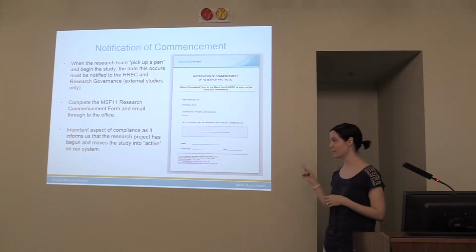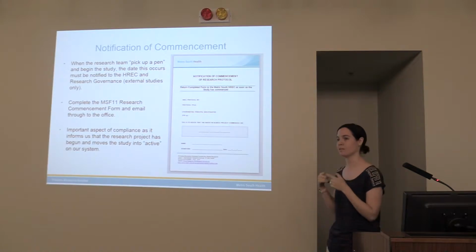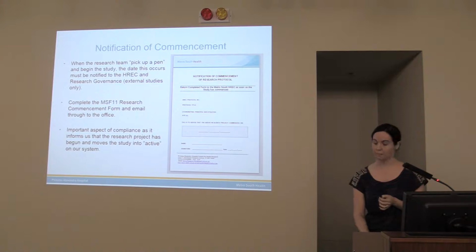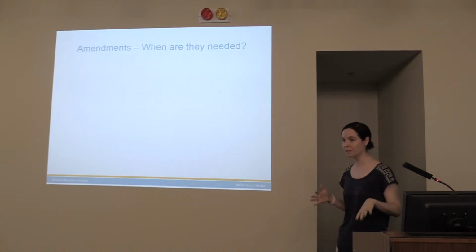Until you tell us that, your study remains dormant, so we don't actually know that you've begun. When it becomes active in our system, that also kicks off a number of other processes that will be used throughout the life of your study, such as the annual progress reporting kicks in and things like that. So this is a really important first step for us to know that it started, and also for the governance team as well.